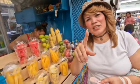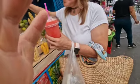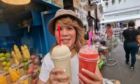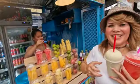Okay, we're off to McDonald's. Yeah, just want to get this and try this. So now we've got our smoothies. Banana. Alice has got watermelon. Yes. I like that. Mm. I like that.